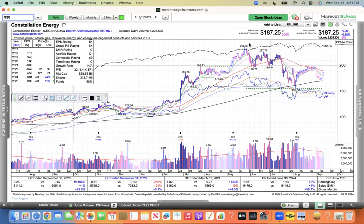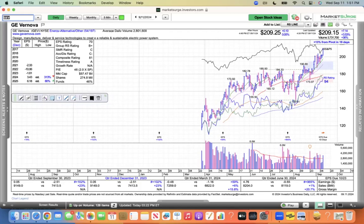Definitely looking like it needs to break above a downtrend line and through the 50. Definitely one that I'm watching though, maybe for next week.